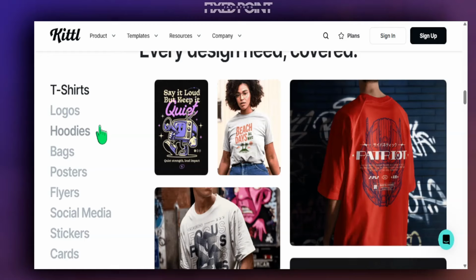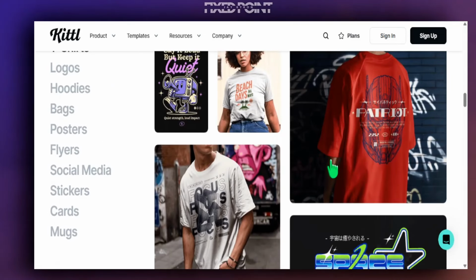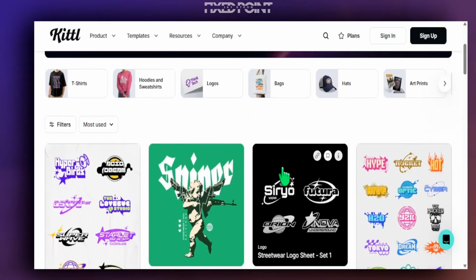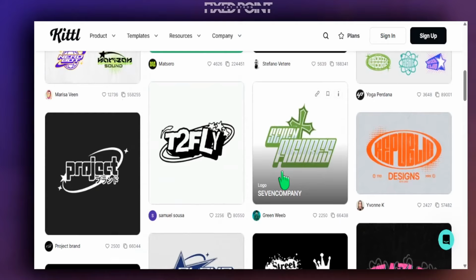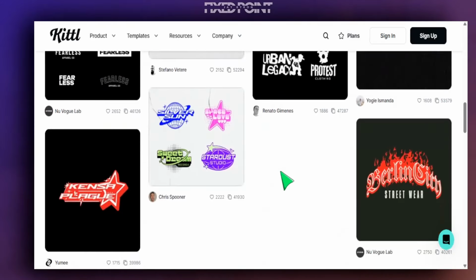Now, Kittle has a lot of things that can help you sell well, not just creating these AI designs, but they have templates for all things like t-shirts, hoodies, posters, flyers, just to name a few things. And all of these templates can be integrated into your product as well. Again, this makes it really easy for you to not start from scratch, but to find helpful design styles and even text styles you can use on your Etsy design.